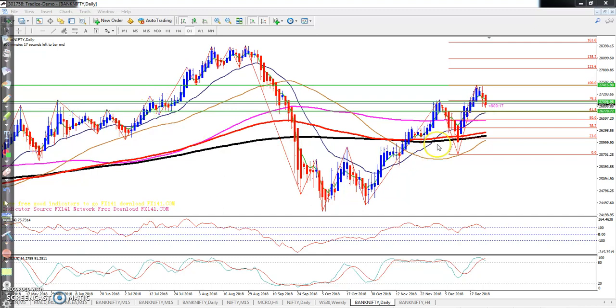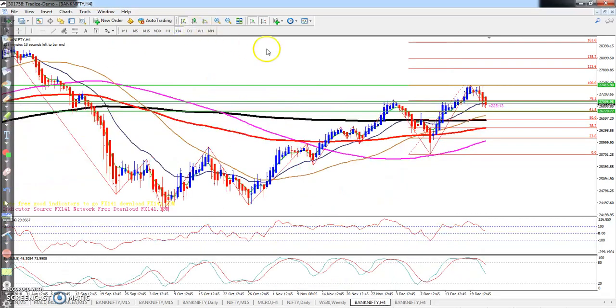Okay, let me make it a 4-hour chart. Here you can see in the 4-hour chart the price is pointing toward 26,700. So if you have a position on the downside, you can see here around 26,700 is a strong support, so you book your profit at that level.